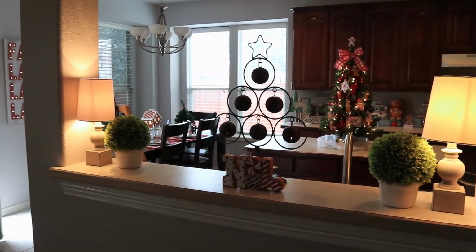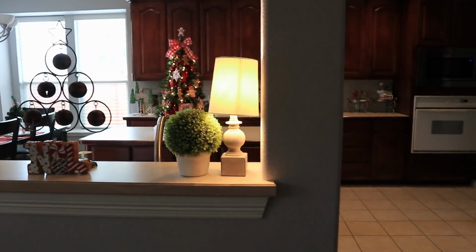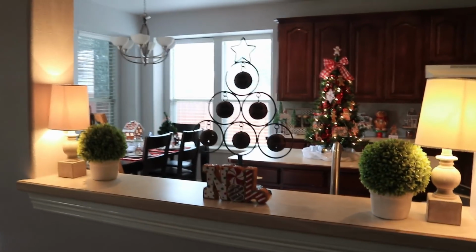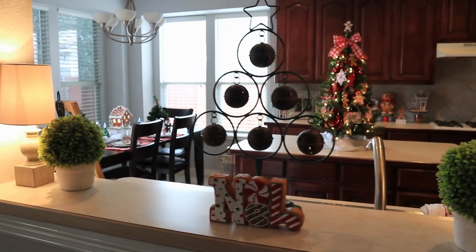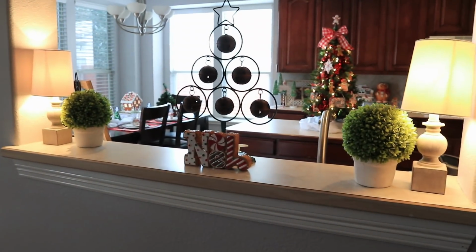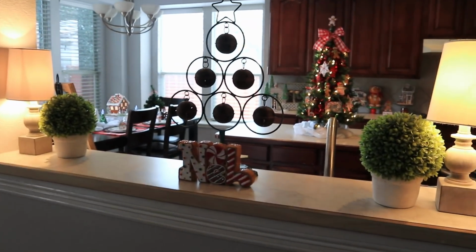And next up is going to be my kitchen. You can just see from behind the couch, this is the current view. And I really like how it turned out. It's not so much plaid actually in here. I wanted to more focus on a gingerbread theme, but there is a little bit of plaid going on, and I'll show you where that's at. But I really love how this turned out. I think I'm definitely gonna keep the gingerbread theme for years to come in my main kitchen.